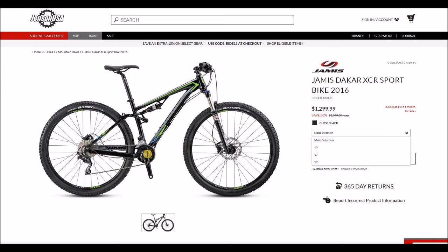And by the way, this one is easily upgradable to a 1x, so it's not a big deal. You're looking at $35, and it looks great. I would ride all of those bikes. I wouldn't have any hesitation in riding them, racing them, and they would be bikes that would last a very long time. Should last a very long time.